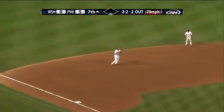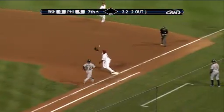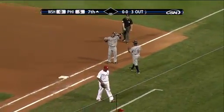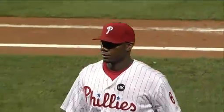Toward third base, glove side scoop by Pedro Feliz. That's a fine pickup on both ends. Did he get it? Yes, he did. He pulled it out of the air before Gonzalez reached first base, and the inning is over. 1, 2, 3 go the Nationals.